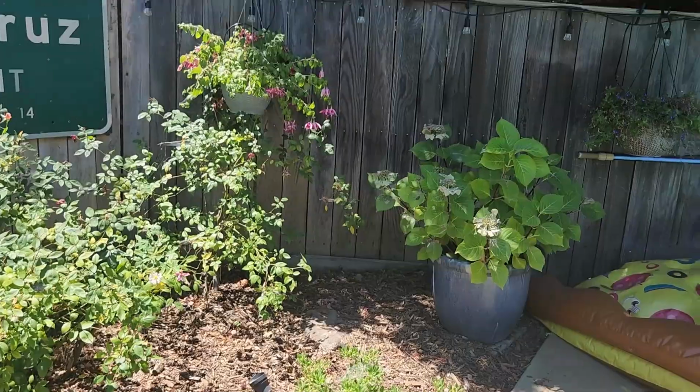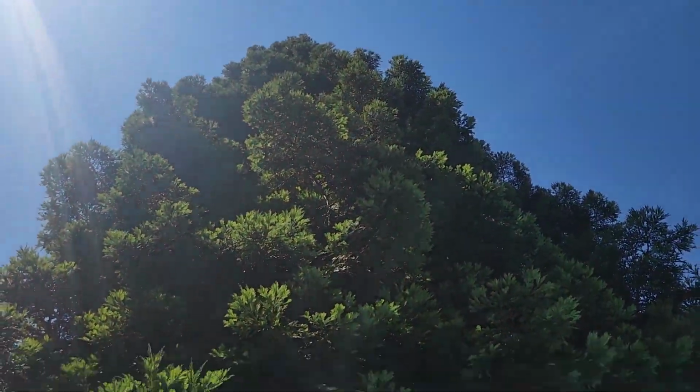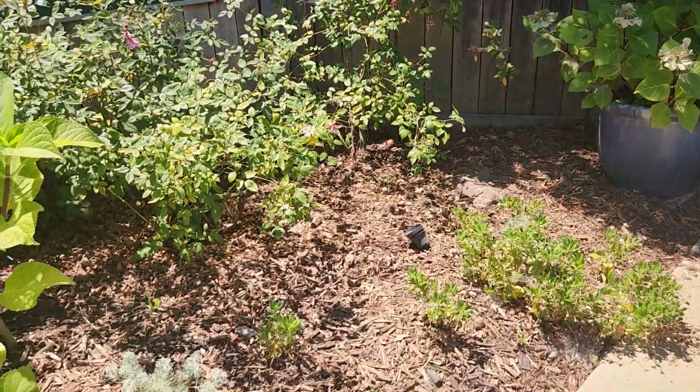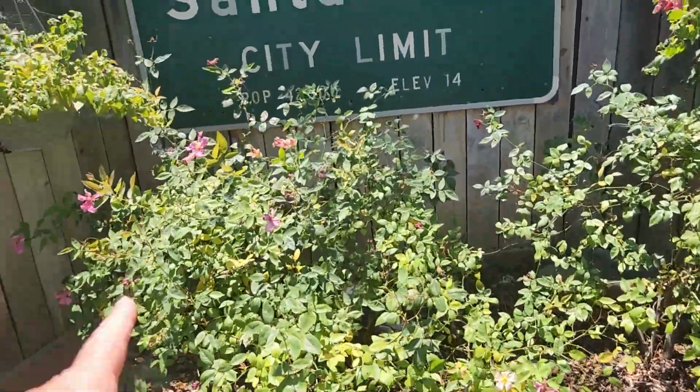And I think I've mentioned this before. It's because of these giant redwoods. These guys soak up a lot of the water. There's tons of redwood roots in here, and they soak up a lot of this water. So I think that's a problem.